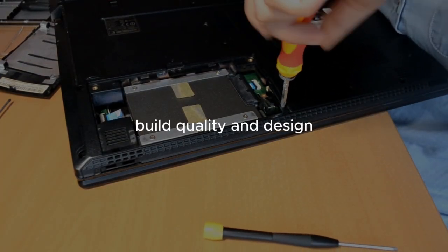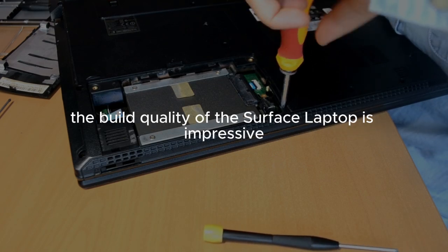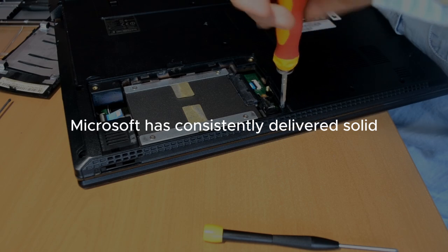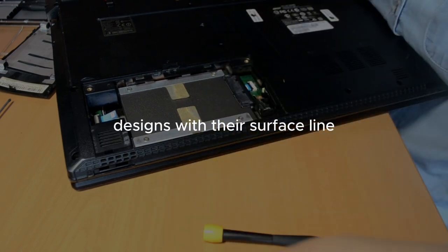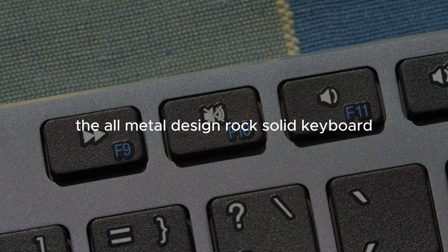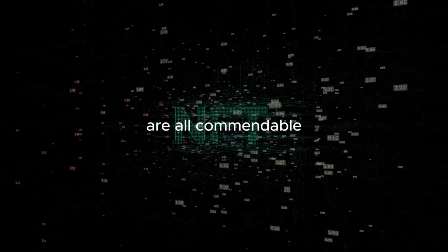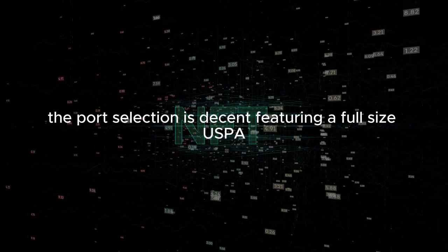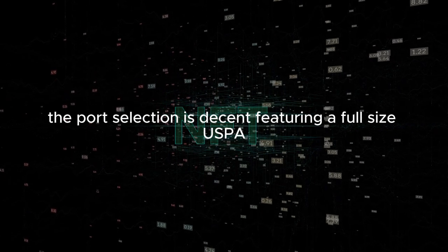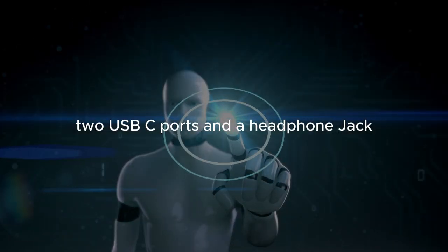Build quality and design. The build quality of this Surface laptop is impressive. Microsoft has consistently delivered solid designs with their Surface line, and this model is no exception. The all-metal design, rock-solid keyboard, and large trackpad with excellent haptics are all commendable. The port selection is decent, featuring a full-size USB-A, 2 USB-C ports, and a headphone jack.